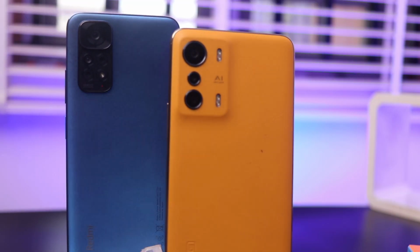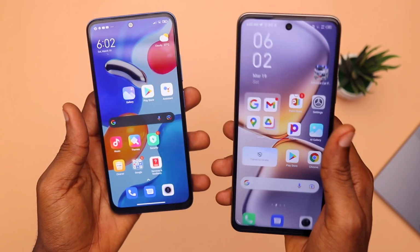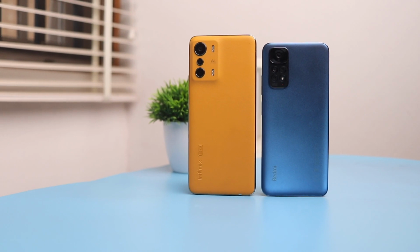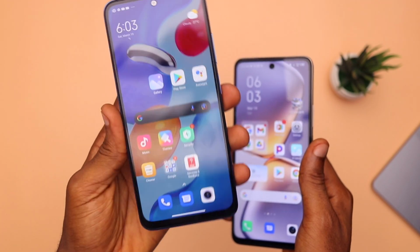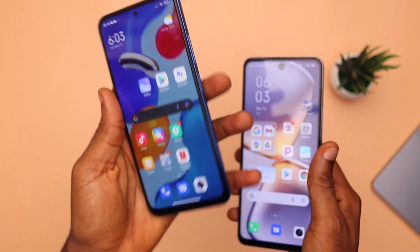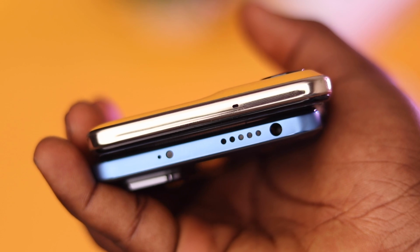Both of these smartphones have a 5000 mAh battery and it is very sufficient. The battery life on the Redmi Note 11S is spectacular, it's fabulous. This phone keeps going, the standby time is incredible. It stays for days without me charging it and it deserves some accolade.